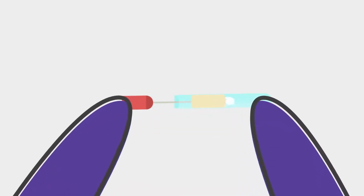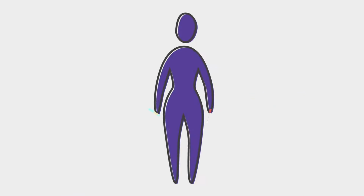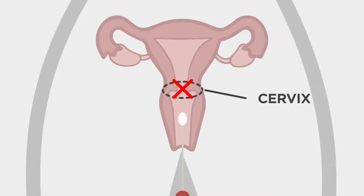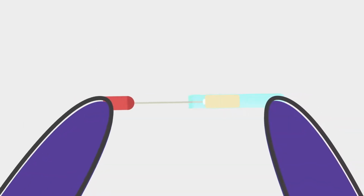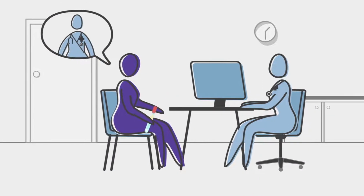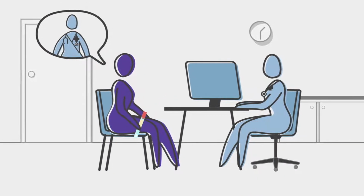To do the test, you will hold the swab by its handle and insert it a few centimeters into your vagina. Rotate the swab for 10 to 30 seconds. Since this is a sample from your vagina, there is no need to reach your cervix with the swab. Put the swab in its packaging and return it. You can also ask your healthcare provider for help in collecting your sample.